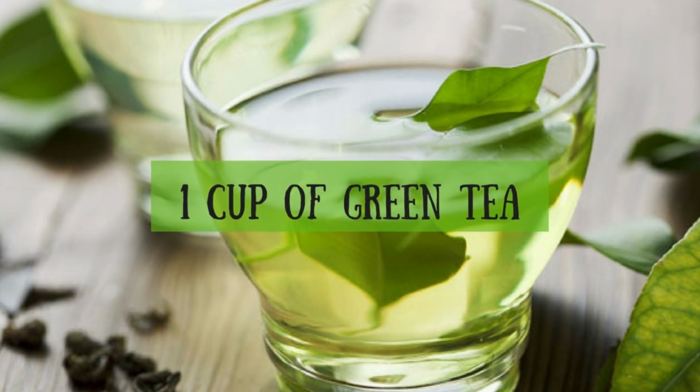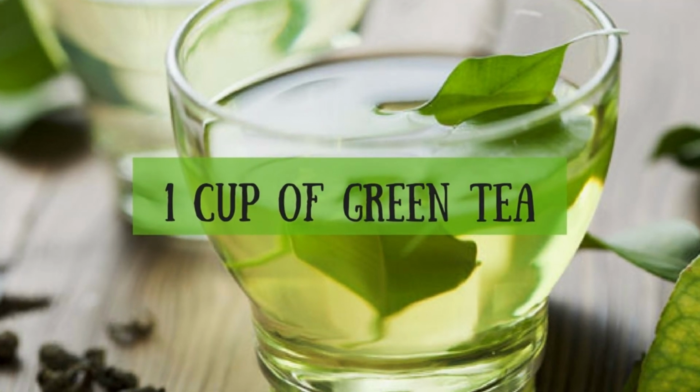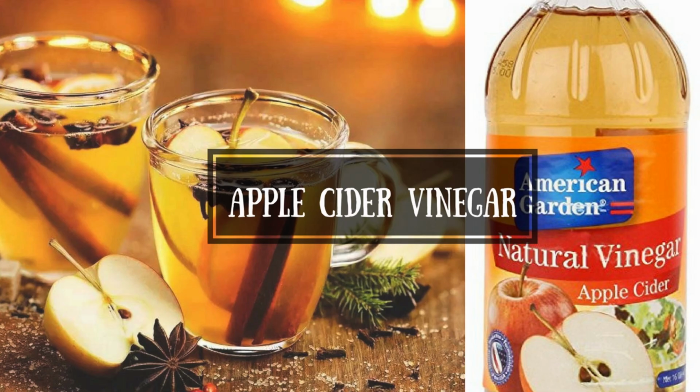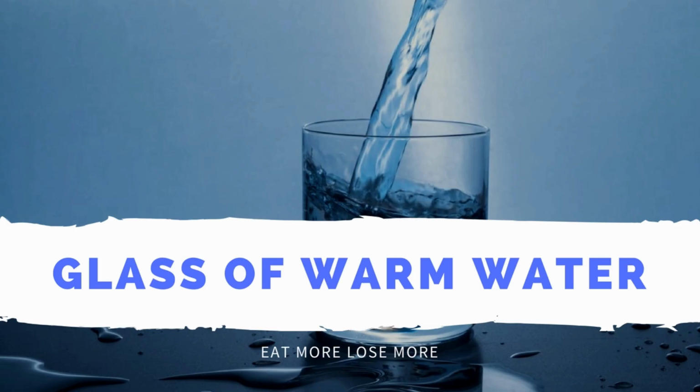Mid-morning snack, we'll have green tea or green coffee along with 4 to 5 peanuts. For lunch, as usual, before lunch, we'll have apple cider vinegar in lukewarm water. If not apple cider vinegar, then 2 glasses of warm water.